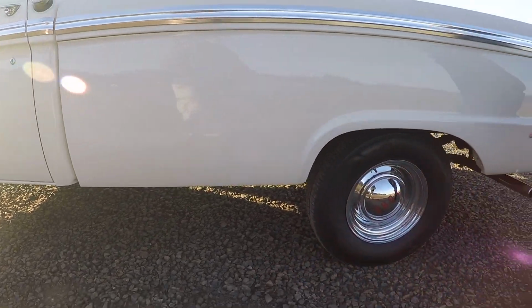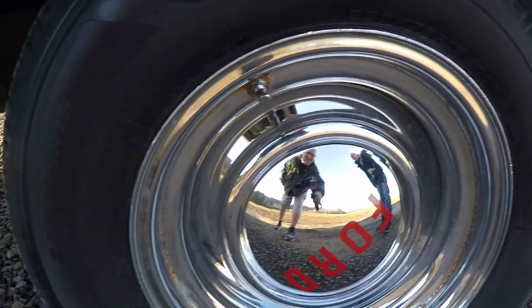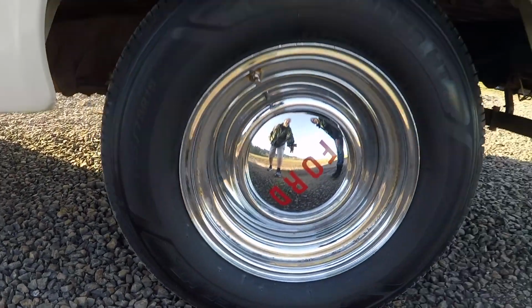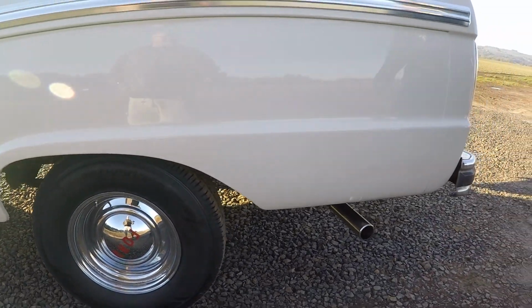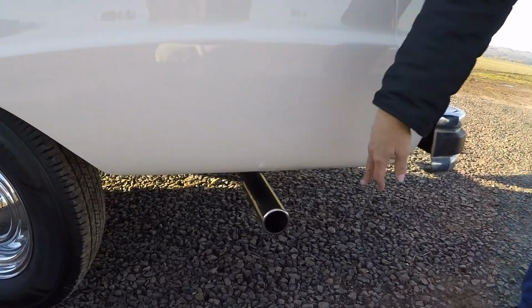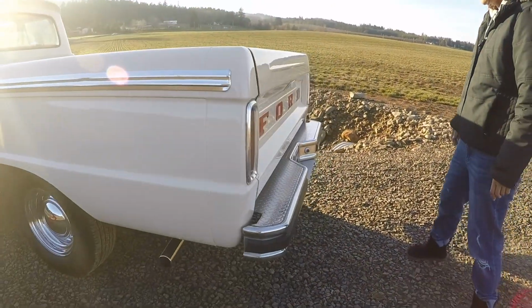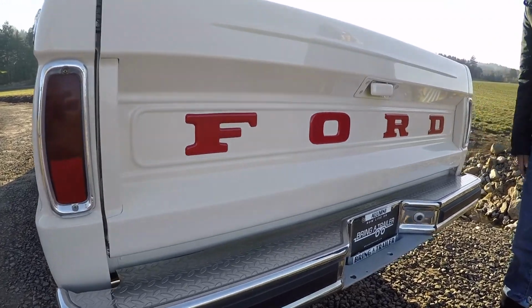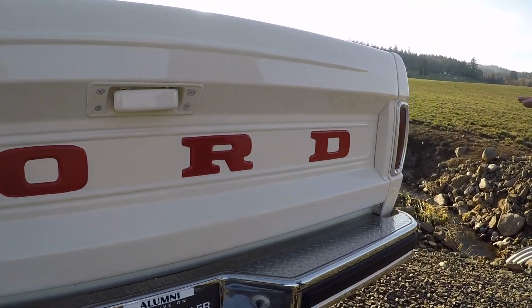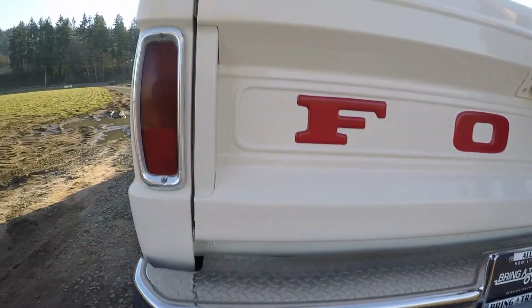Back tire and wheel, all the tires and wheels and hubcaps are generally in the same condition. They've just got a little bit of wear, rust on them. Back here looks good. You can see it's got the Wimbledon white with the Ragoon red letters on the back, which I just love that combo. I think it looks really nice. The back bumper is in great shape.